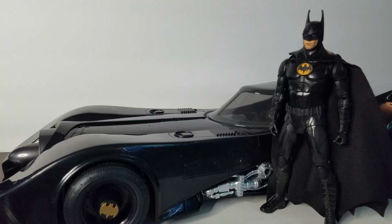Now, when you pose this Batman next to the '89 Batmobile, I think it actually fits pretty well. In the beginning, when we were looking at the production shots, a lot of people were saying that the front hood is too short. Well, it's not going to be as accurate as the movie, but it's actually going to be sizable to not only fit in certain shots, but fit on your shelf and house an actual Batman in the seats. It does have bucket seats in it as well.